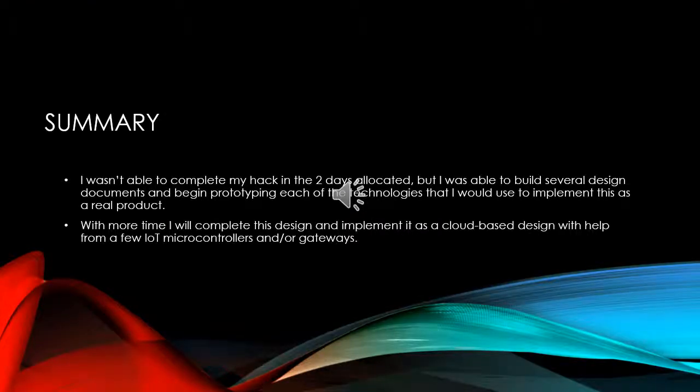In summary, I wasn't able to complete all of the hack in the 2 days allocated, but I was able to build several design documents and begin prototyping each of the technologies that I would use to implement this as a real product. With a little bit more time, I will be able to actually implement this as a cloud-based design with just a few IoT microcontrollers and some cloud services.